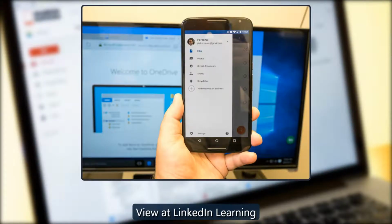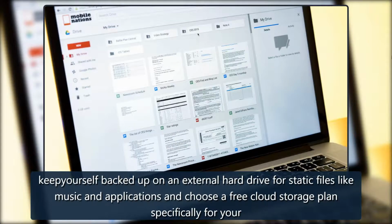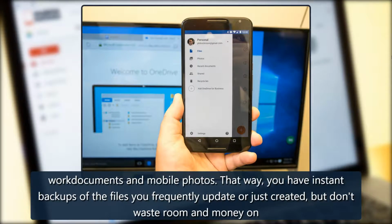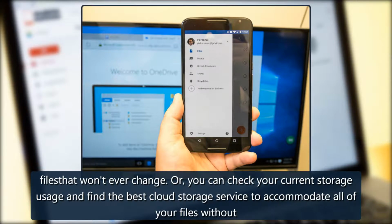Bottom line: start your cloud storage shopping by determining what exactly you're backing up and how frequently you need it updated. For example, you could easily keep yourself backed up on an external hard drive for static files like music and applications, and choose a free cloud storage plan specifically for your work documents and mobile photos. That way, you have instant backups of the files you frequently update or just created, but don't waste room and money on files that won't ever change.